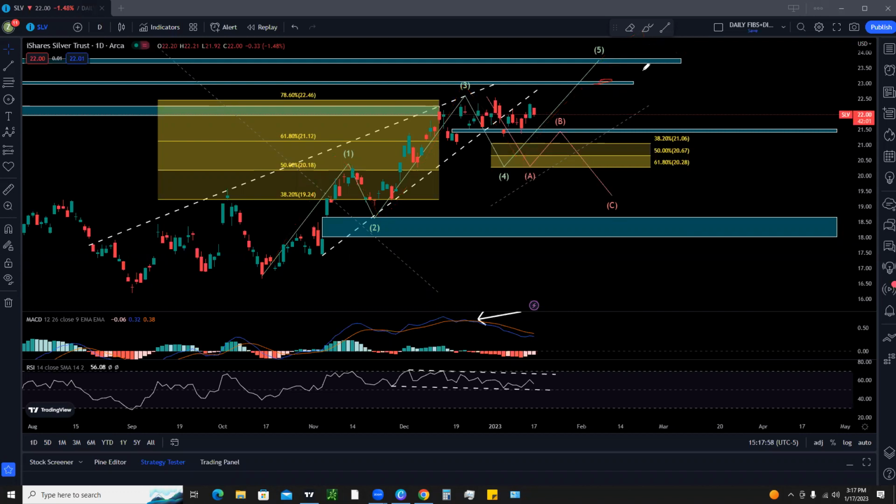There's gaps on the daily chart. These gaps, they fill about 90% of the time historically. The big question is when they're going to fill, not if they're going to fill. So, we're tracking some possible scenarios where we come up and fill these gaps here on silver, potentially all the way up to close to $24, at 23.81. That's going to be our bullish pattern right now.